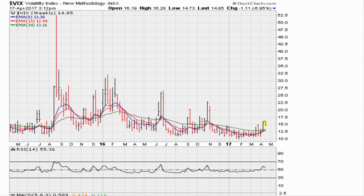Now let me share with you the biggest argument that the market is poised to move higher. This is the biggest argument, and it's a good one. Take a look at the VIX weekly. We are starting the week by confirming this line that we discussed last week. That's a major sell signal for the VIX.